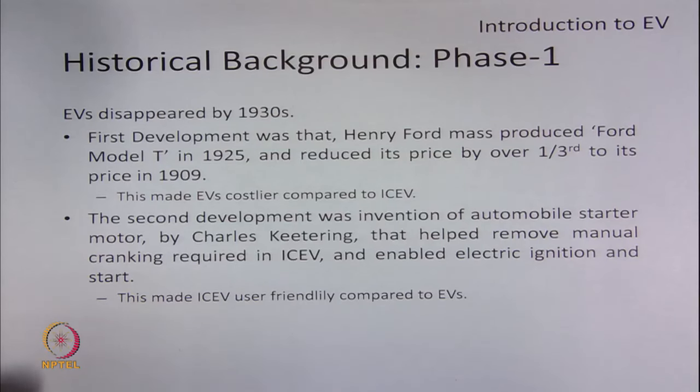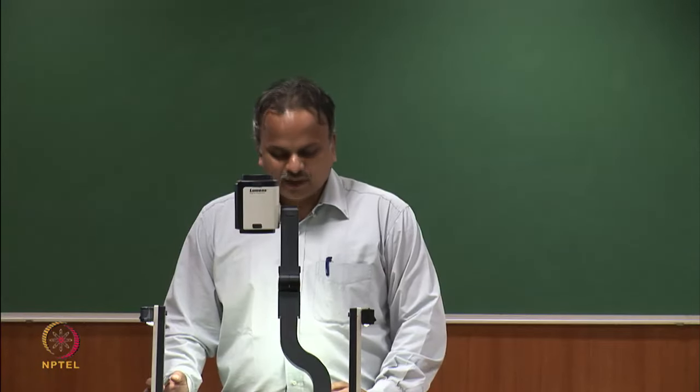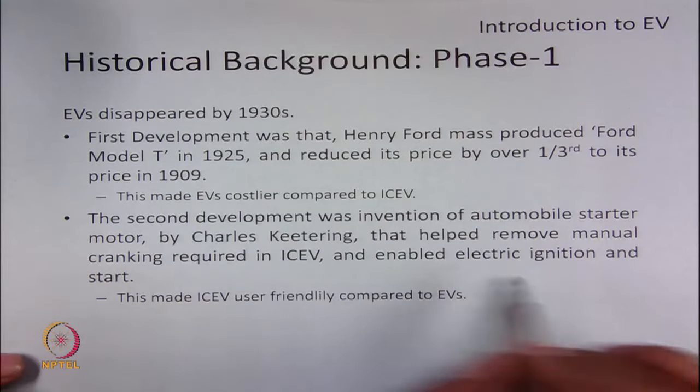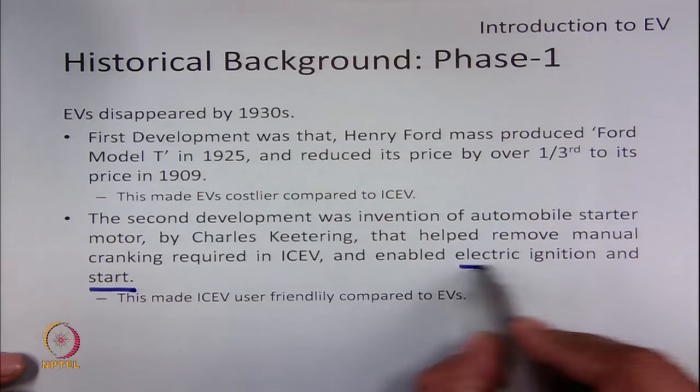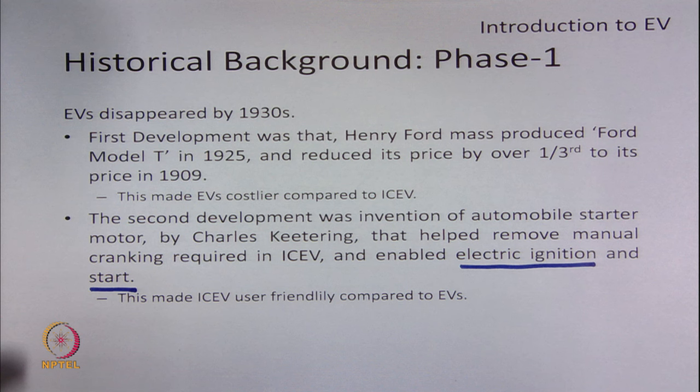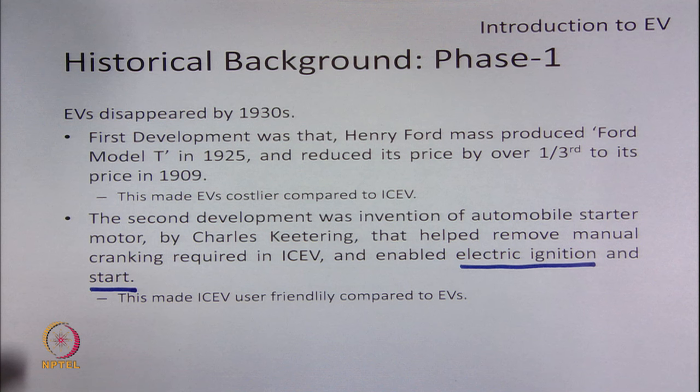Another development which supported the first development was the invention of automobile starter motor. Incidentally, the IC engines at that time were unable to start on their own and needed manual cranking. So, this automobile starter motor was able to start and provide electrical ignition to the IC engines, which was a big milestone in the development of IC engine based vehicles. So, due to these two developments, not only was the cost of IC engine based cars less, it was also very user friendly compared to EVs in customer satisfaction, because IC engine can be used now in urban areas and remote areas, and it does not require electricity to charge the batteries required in a conventional EV.